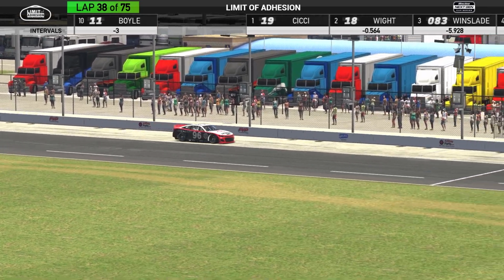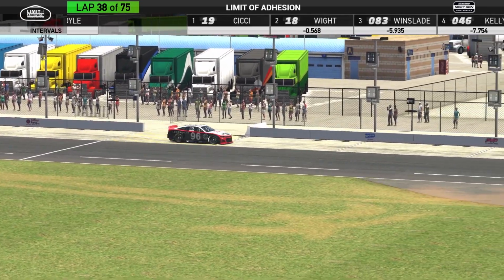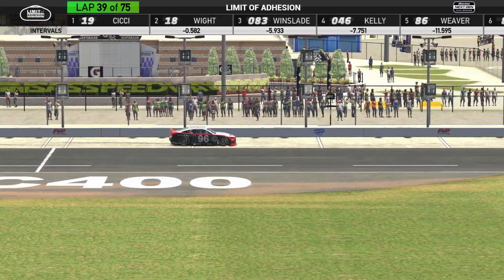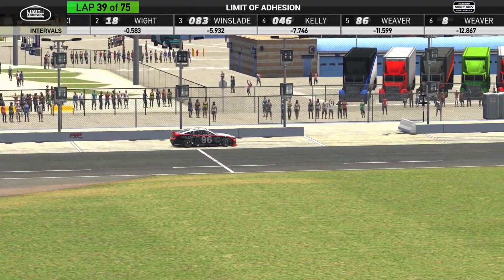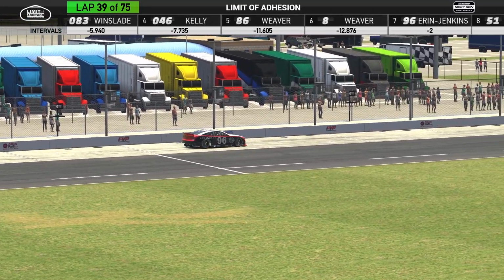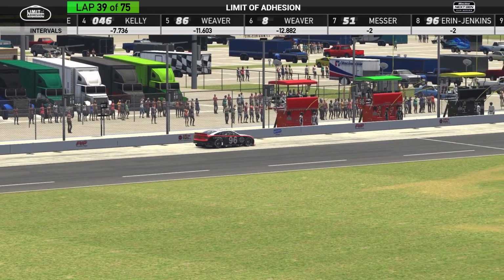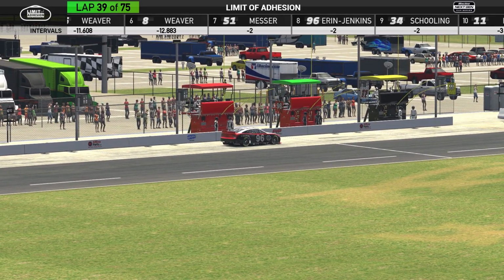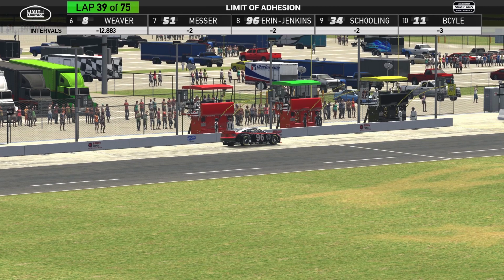Ledge is in for his pit stop. They're pitting a little early, but they could be short stopping it a bit. The handling is going away. Might not be a bad idea to come in and take tires.